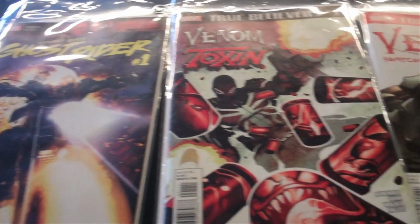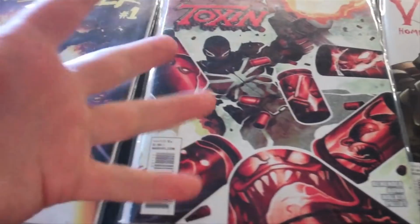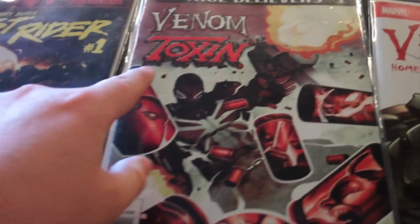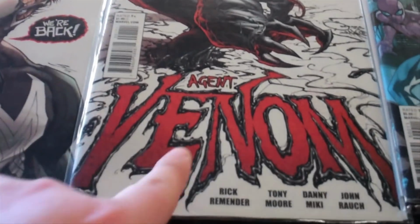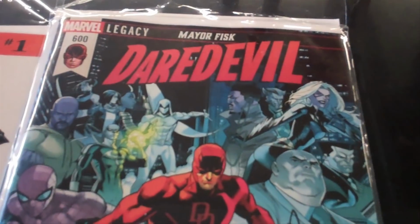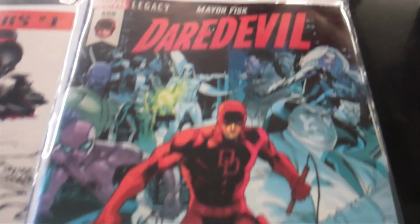I'm going to show them right now. Before I head out, these are the comics that I got. Technically, I got these yesterday, but you know, this is in a 24-hour period, so I guess it's okay. But anyways, here's Johnny Blaze Ghost Rider #1, Venom Toxin, True Believers Venom Homecoming, True Believers 1, Ancient Venom. He looks pretty nasty right there. And last but not least, this is one of the issues I was looking forward to getting. It was Daredevil 600, the 600th issue of Daredevil.